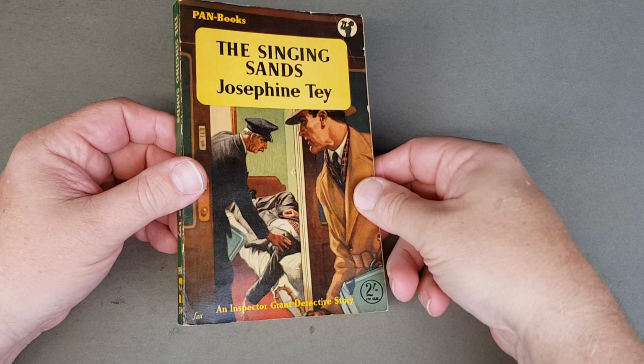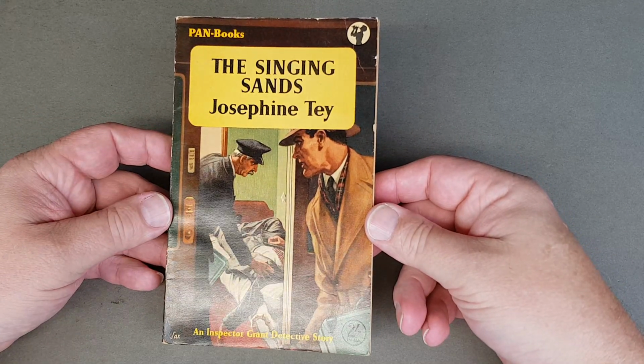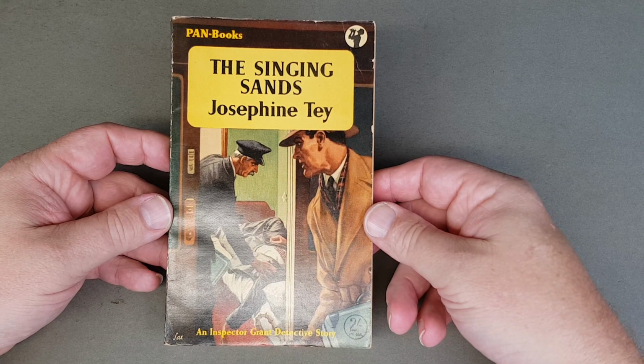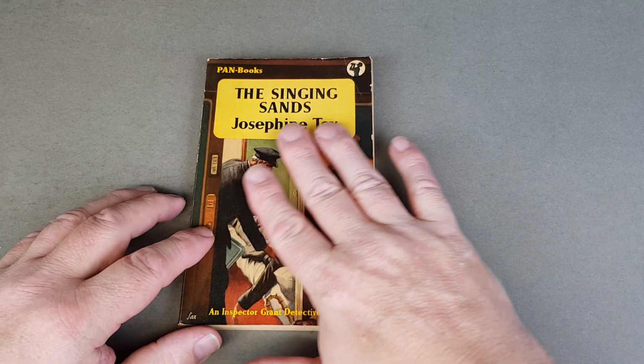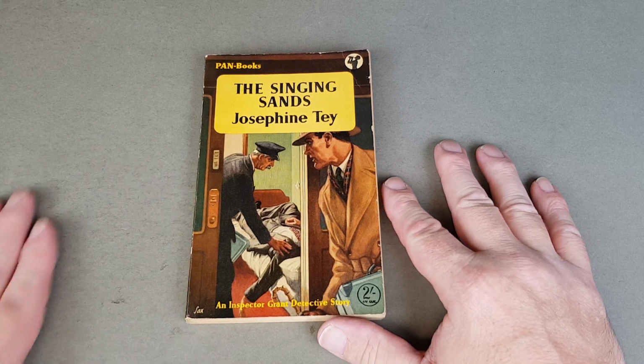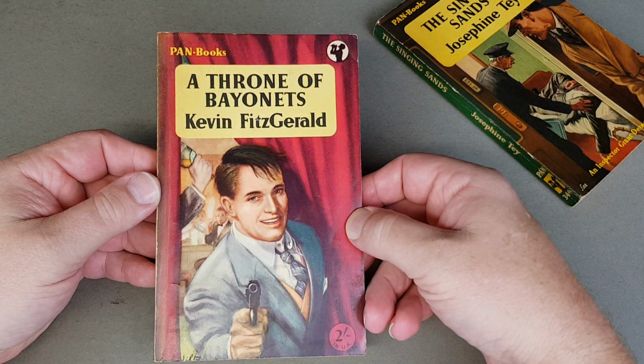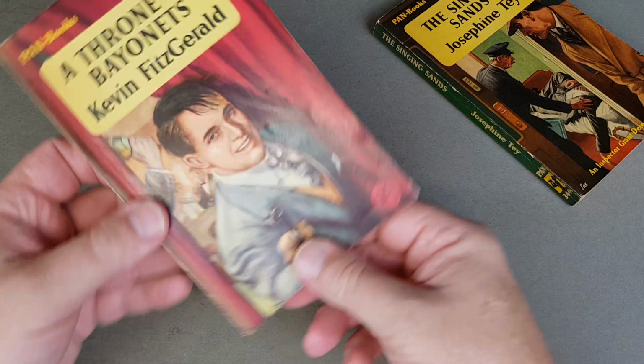So that was 348. Another great one here, 349. The Singing Sands. Josephine Tay and Inspector Grant. Once again, how the covers have really come on since those early days, and that's a real great one, that. Very, very good indeed. Kevin Fitzgerald, A Throne of Bayonets.